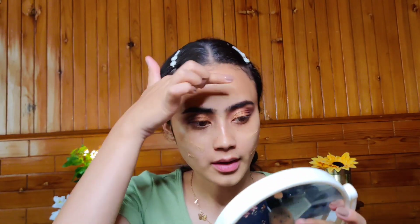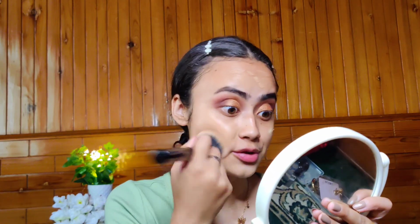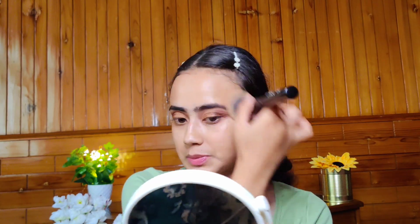The only thing is that I made a little bit of a mistake in picking up the shade. Maybe this is a tad bit dark for my skin, but we can work with it. It has a pump, look at that. It doesn't look that bad because I've tried it yesterday. So yeah, we can work with it. I'm gonna use my pack brush and blend it out. You're gonna see the finish of this foundation is amazing, and it blends so quickly and works best with this brush. This is the pack brush.